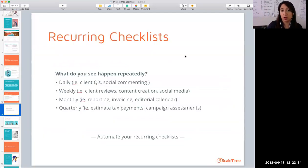Now, there are workflows that are project specific, and then there's the recurring checklist, right? You might have things across projects that individual people do on a recurring basis. It's also neat to have those there as templates, and you can add to them and update them all the time. But you may have daily, right?